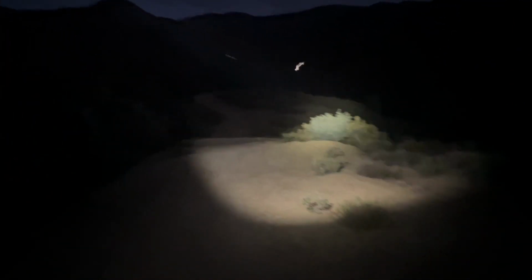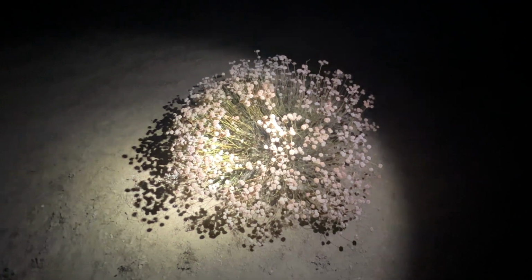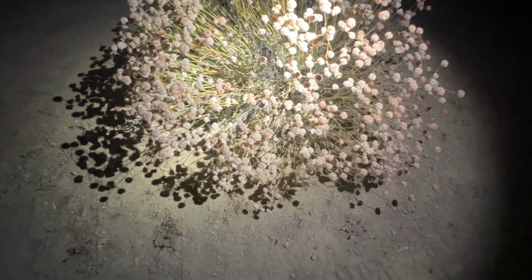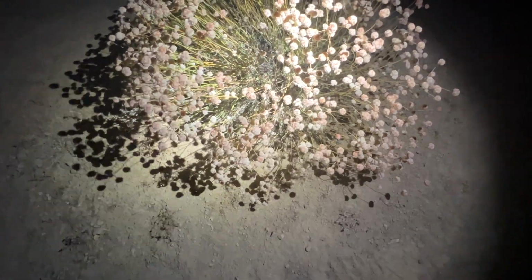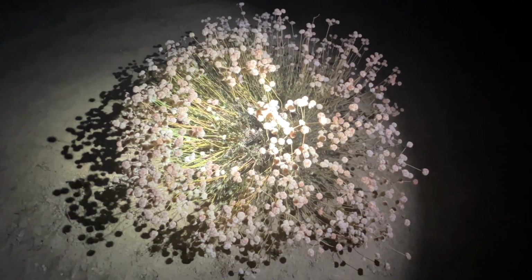Just testing out this light. It's very effective. You can see a lot. It's very wide. Pretty. They look kind of like those candies, like the sour drop candies. Right? Looks beautiful.